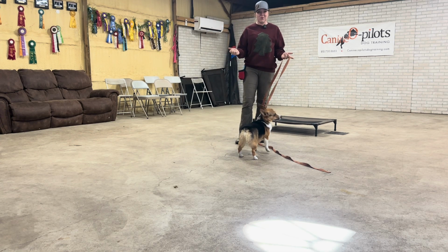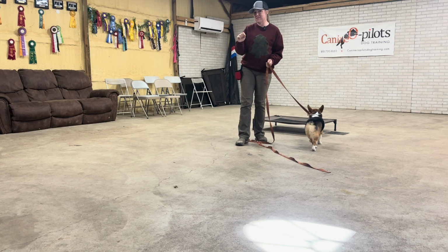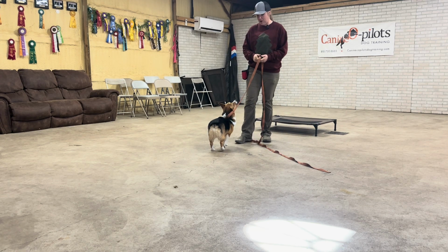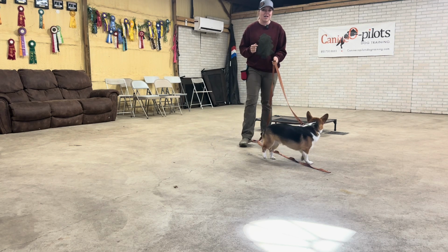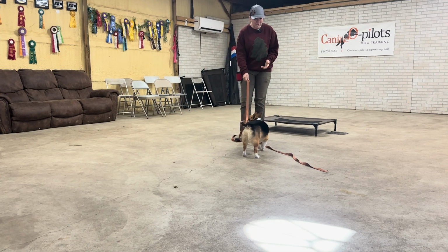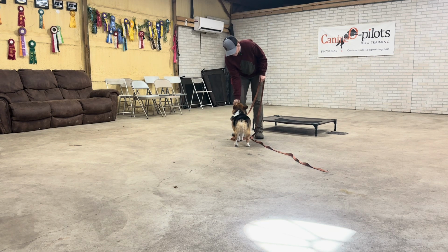What are markers, first of all? A marker word is something that pinpoints a behavior, whether it be positive or negative. So we use both positive markers. My positive marker is yes, and my negative marker is no. We're gonna go a little deeper into that in a second. I also have a couple more tools, and one of those are my bridge words. Bridge words tell the dog, just be patient and wait. You're doing the right thing. Keep doing it. Yes, good boy.